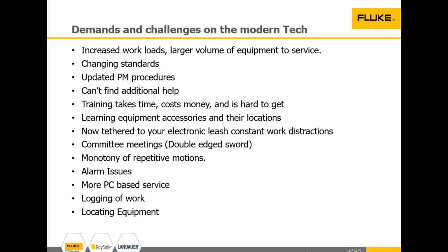Increased workloads. When I started being a biomed in 2000, 2002, somewhere in there, we were responsible for about 800, 900 pieces of equipment per technician for general biomed. What are we running today? 1,500, 1,800, 2,000 pieces of equipment per technician. That's a lot of equipment. You can be anywhere in that span. We don't have the time to go out and do everything we want to do.